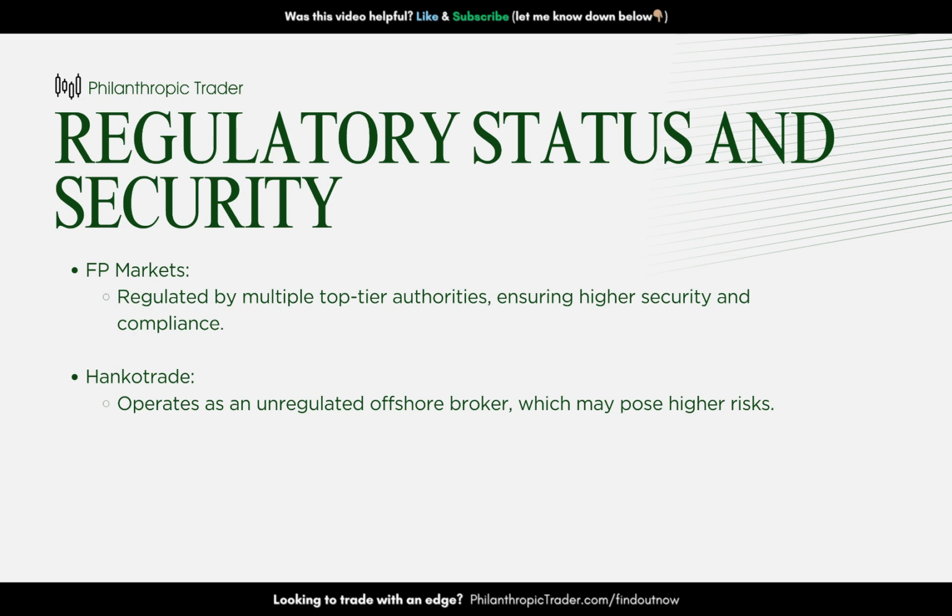Regulatory status and security. I already mentioned it. FP Markets, they are regulated by multiple top-tier authorities, which ensures high security and compliance. We already saw the awards that they received, so it's a really respected Forex broker. And Hankotrade, they're good, but they operate as an unregulated offshore broker, which may pose higher risks. For now, they always did pay out, but it's not guaranteed. With FP Markets, it's a regulated broker. It would be really strange if you didn't get a payout.